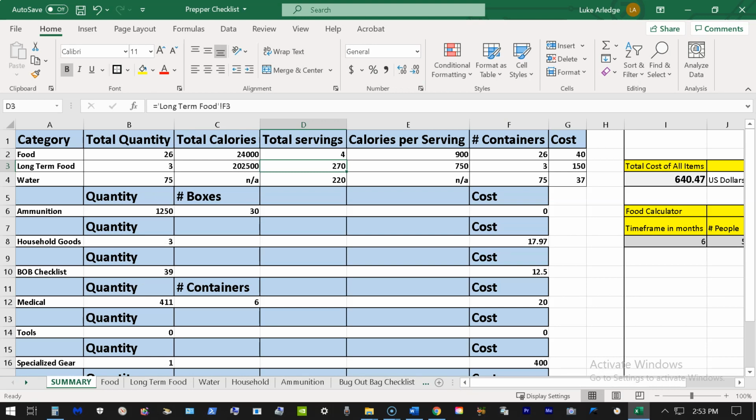All right, here we're going to look at a document that I put together. And this document, I put a lot of time in. It took me a few days to put this together. I've incorporated a lot of formulas into Excel in this document that make the calculations for us. And it'll calculate things such as total calories that I have, and for my particular types of preps, the total number of servings, the calories per serving. So using this, I can accurately tell exactly what I have on hand and exactly what I need to not only replace, but what I also need to add to.